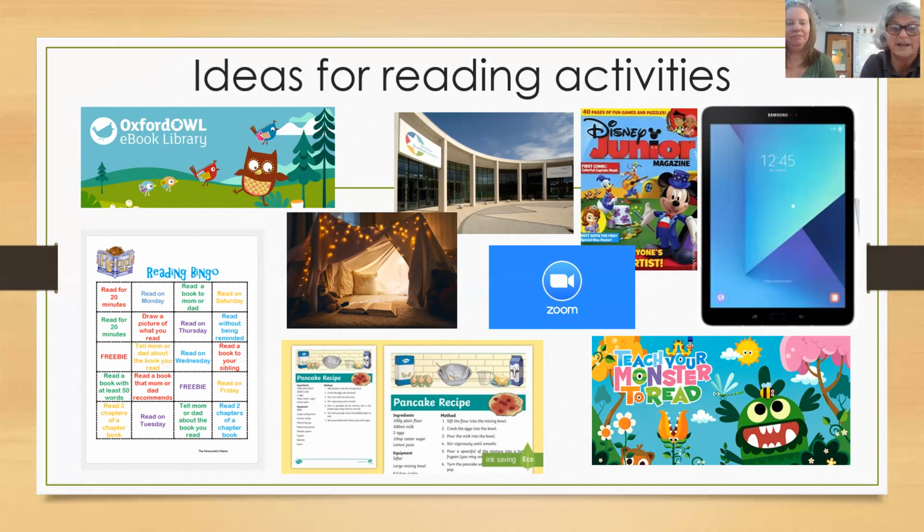reading, draw a picture of what you read. Can you cross off, read a book that mum or dad suggests? You know, this one's an American one, but I'm sure you can find lots of reading bingo games out there on the internet that you can have fun crossing off the different things over the course of a week or 2 weeks or a month.